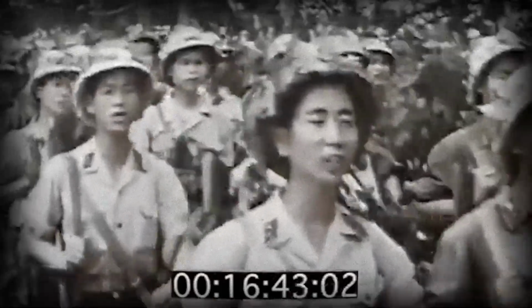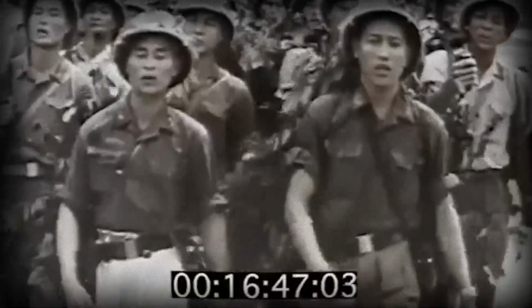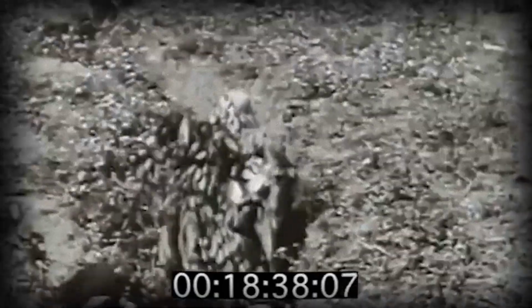From 1955 to 1975, the Vietnam War became one of the most grueling and complex conflicts in modern history. The United States, supporting South Vietnam, fought against the communist forces of North Vietnam, backed by the Soviet Union and China. The Viet Cong knew they couldn't match American firepower, so they fought a very different kind of war, one that relied on hidden dangers, psychological warfare, and deadly booby traps.